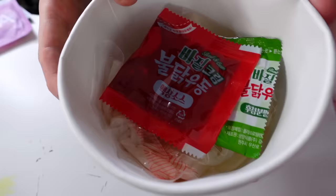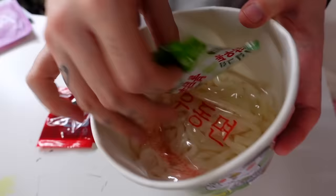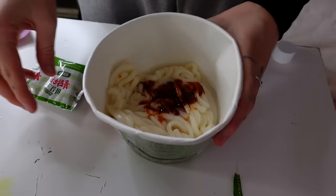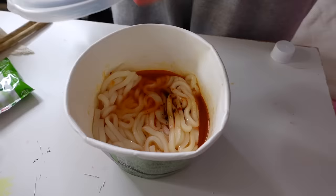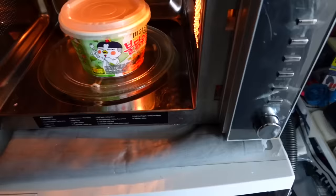So this is what it looks like on the inside. We have this typical spicy sauce. This is probably the basil powder. You're not supposed to put this in yet. First, we're gonna pour in some hot water. Oh my God, I almost messed up making instant ramen. I cannot believe this. It actually says 2.5 minutes on 1000 watt. Our microwave has 800 watts, so we're gonna do 3 minutes, maybe?